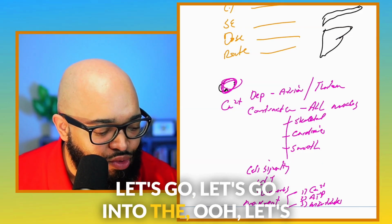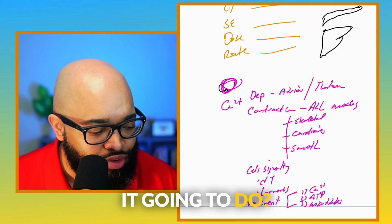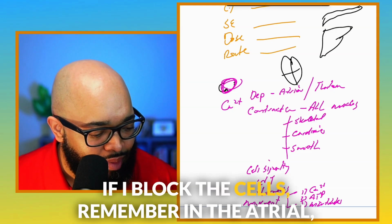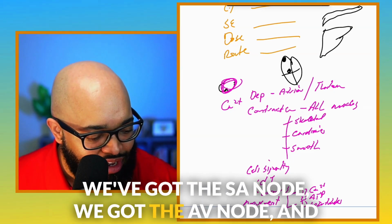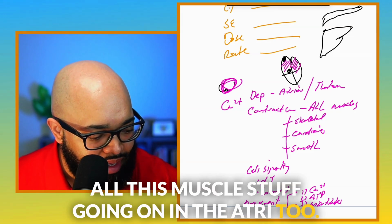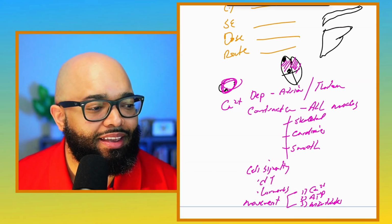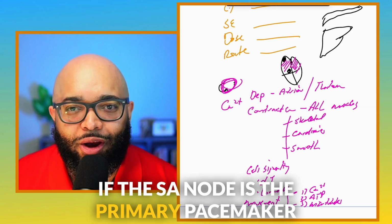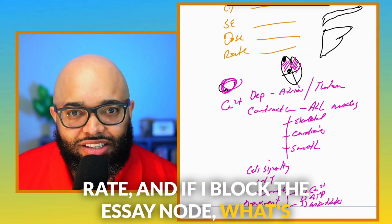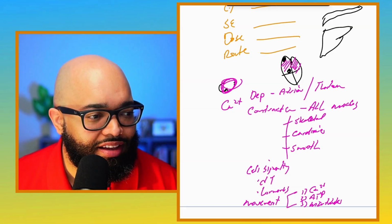Let's go into the atria. If I block it going to the atria, what's it going to do? Watch this. Here's the heart, right? Remember in the atria, we've got the SA node, we've got the AV node, and then we've got all this musculature. We've got all this muscle going on in the atria too. If I block the SA node, what effect is that going to have? The SA node is the primary pacemaker responsible for setting the heart rate. If I block the SA node, what effect is it going to have on heart rate? It's going to go down.